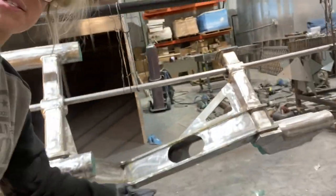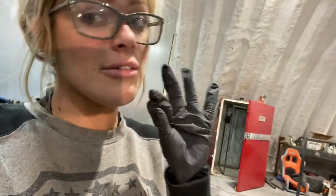So we got some of the back track pieces back from fabrication. These guys freaking killed it. Start powder coating. I powder coated till 4 a.m. this morning and then was back here at 8. So that was a fun time. Had a little nap. It is evening time now and I'm definitely going to have to pull an all-nighter to get this stuff done for reassembly tomorrow.